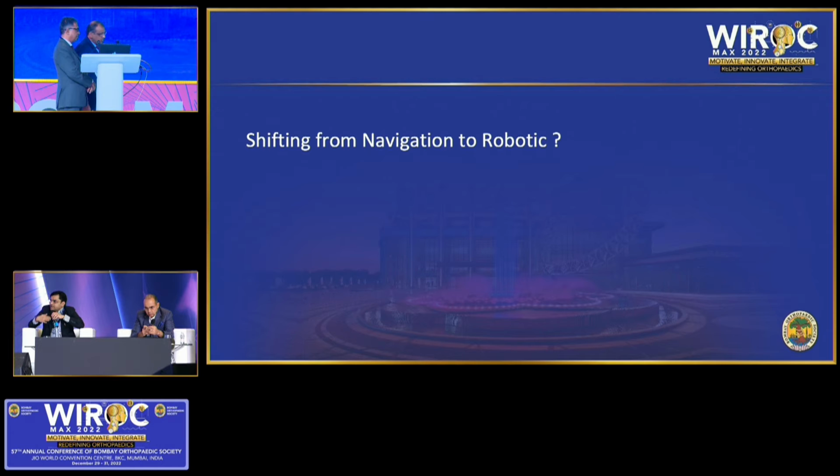Of course, the sagittal plane, the cuts. In navigation, you're still struggling to get the cut right. You want 0-0 on the screen, but you're not getting it. With robotic, whatever you planned, you're getting the same result. You can again verify it the same way how you do it in navigation.